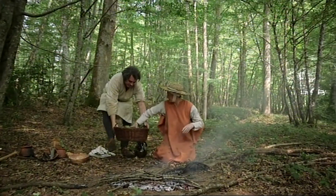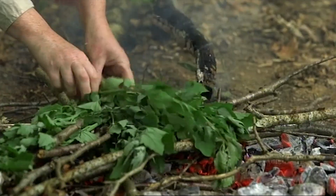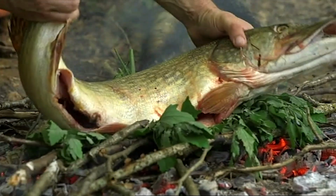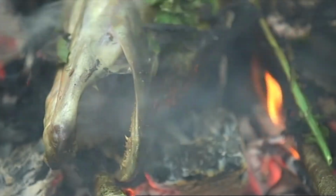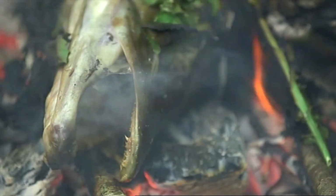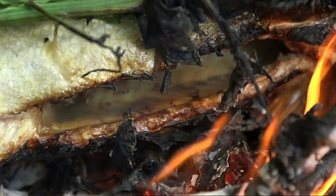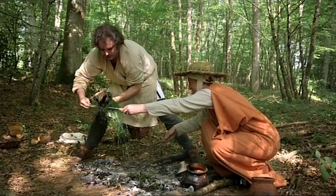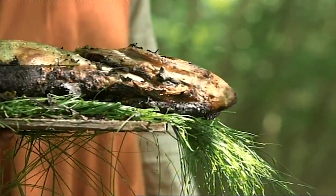Ham full of leaves, fat hen, lovely medieval vegetable. And you're not doing anything to this pike? No, just shove him on as he is. So, half an hour, should be done. Yes, yes! Oh, don't drop the fish. They smell good. Okay, straight to table, I say.